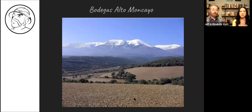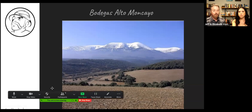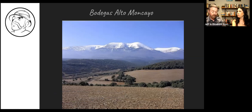So here we are. This is the Bodega Alto Moncayo. Moncayo is the name of the mountain peak that we're looking at, which is what they're named after. The winery is in the town of, or just outside the town of, Zaragoza. Let's go ahead.